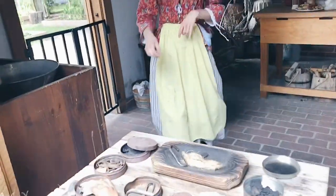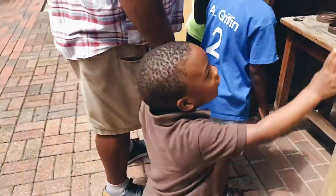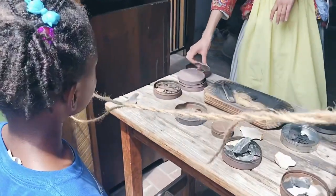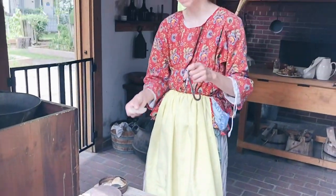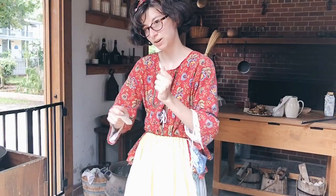Don't touch the rocks. These are quite sharp, so we don't want to touch these. But I can tell you about them. So these are very special rocks. These are called flint. So we have here flint, and then this is a kind of metal called steel. And this is actually how they would start their fires back then. If you hit them together like this, you see that? It makes sparks. Yeah, I see the spark.